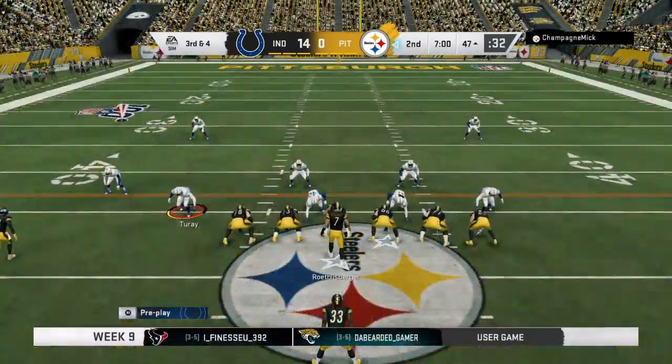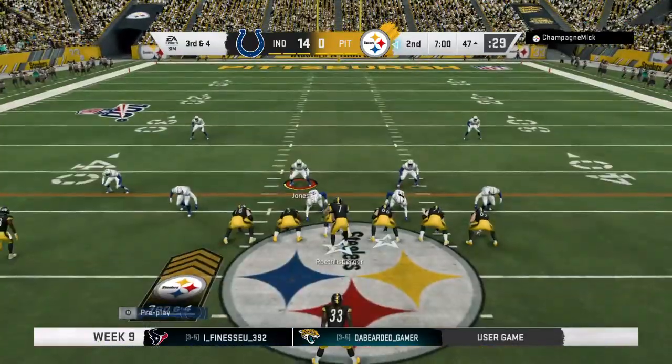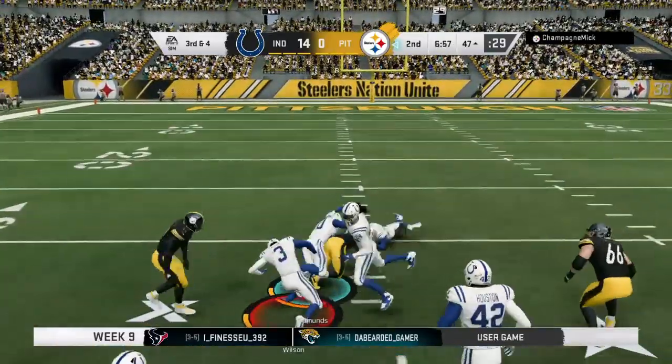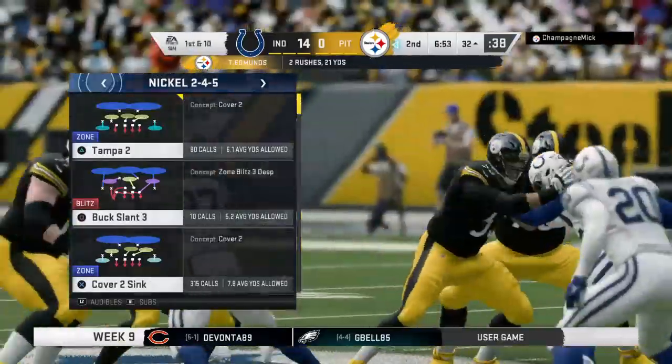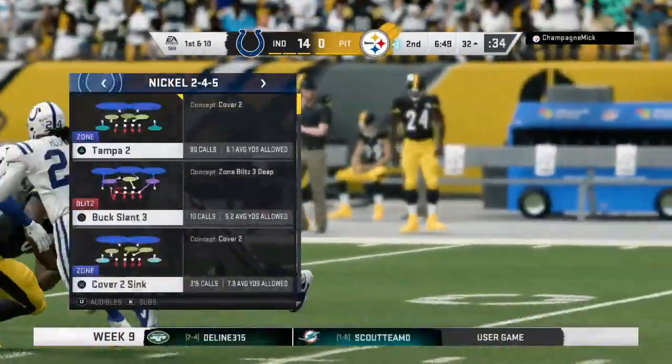The Steelers on 3rd down. They've only converted once in 4 tries. This is 3rd and 4. On 3rd down, they run with Edmonds. And past the 35, he'll be dropped a yard or 2 shy of the 30. The Steelers picking up 15 yards there and a 1st down.